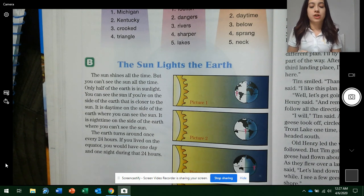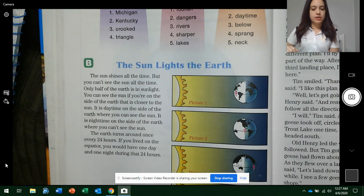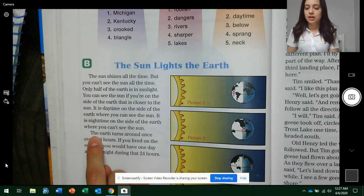Now, touch the dark side of the earth. Do it. Yes, right here. This is the dark side of the earth. So, what time is it for the people on that side of the earth? Ready? Yes, right? Nighttime. I'm going to continue reading.